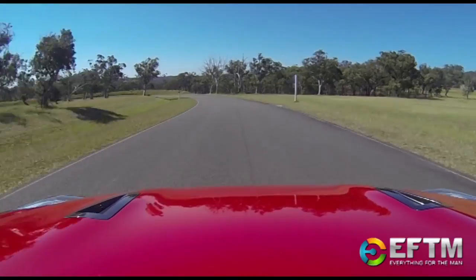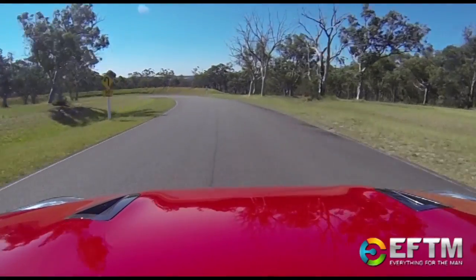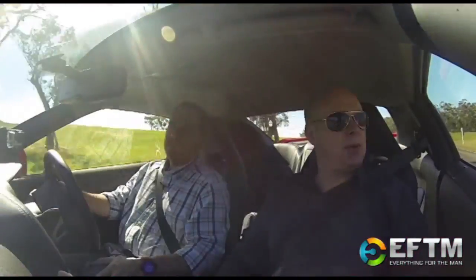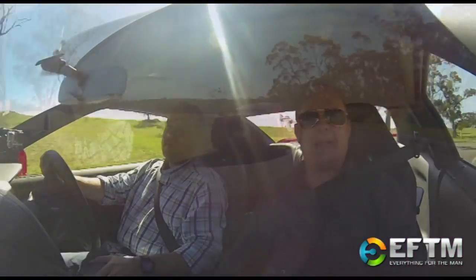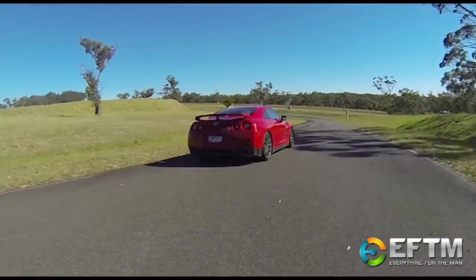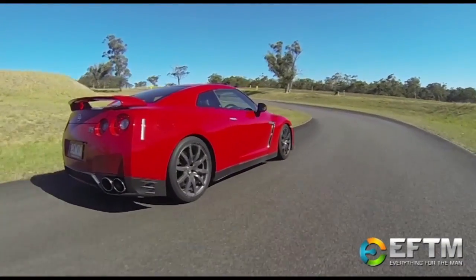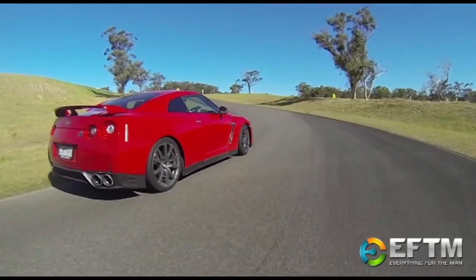But you're right. Around town, it can be a bit of a cruiser. I'm not sure your grandma would want to take it down to the local Westfield and do the shopping on the weekends. But it's hard to live with on lesser roads. Potholes are a major problem. Speed humps, driveways. It scrapes at any hint of some sort of incline.